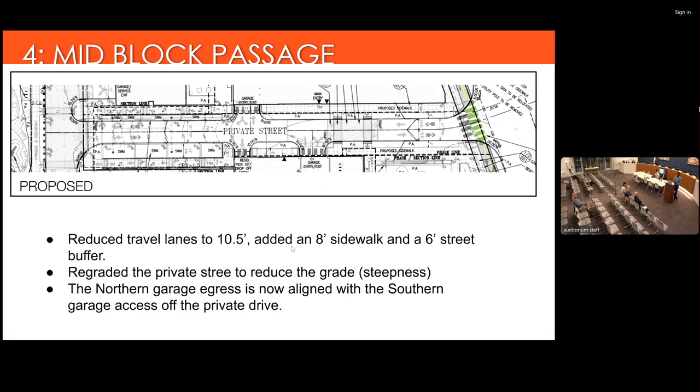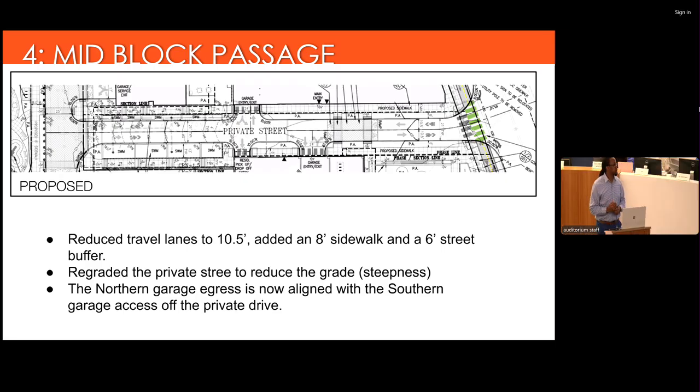Next, I want to talk about the private street, what we call the mid-block passage. This received some updates, and luckily we were able to accommodate it. We had larger travel lanes for vehicles, closer to 12 feet. Staff asked us to reduce that to 10 feet up and down for the lane widths, and to include 8-foot sidewalks and a 6-foot street buffer on either side. It forced us to shift the street slightly to one direction, but we were able to accommodate that.